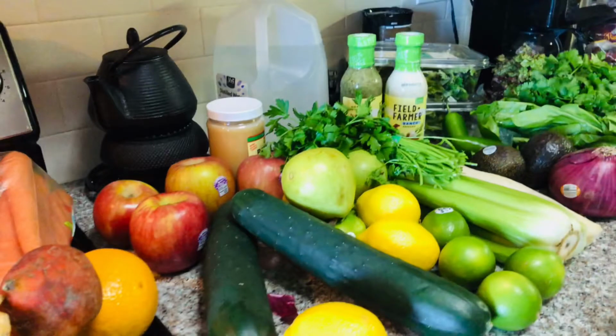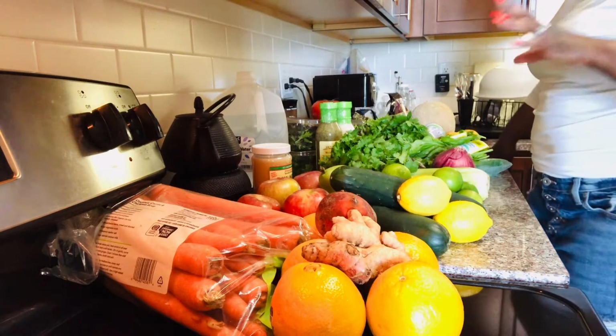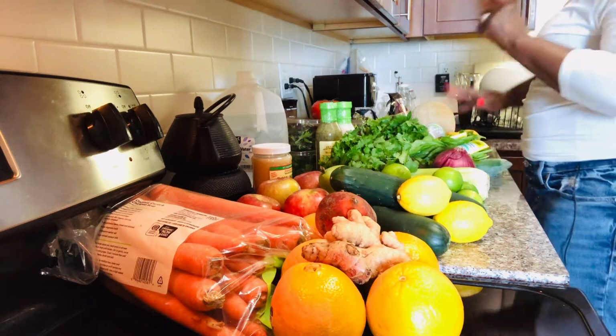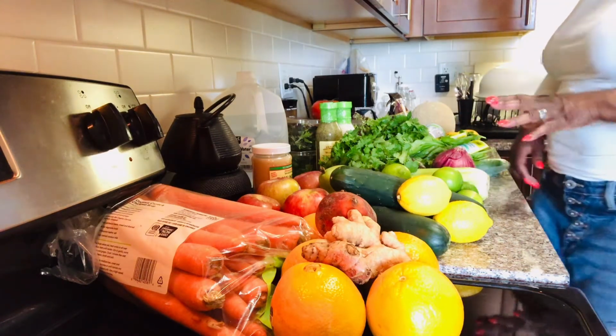And what I have for you today is my grocery haul. I just came back from the store and I got a few things that I'm going to make to juice, as well as salad to have and some fruit to snack on. So let me just show you a little bit of what I have.